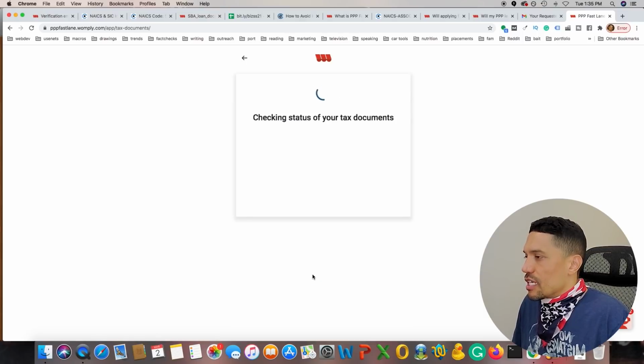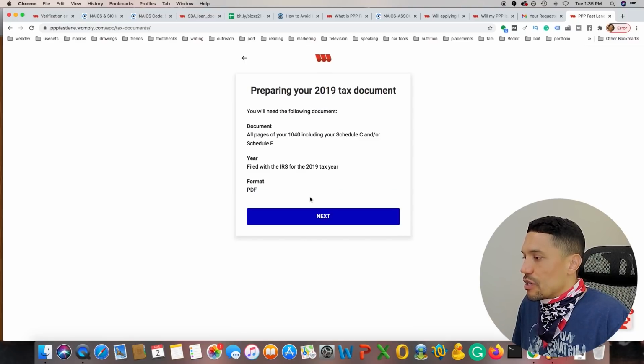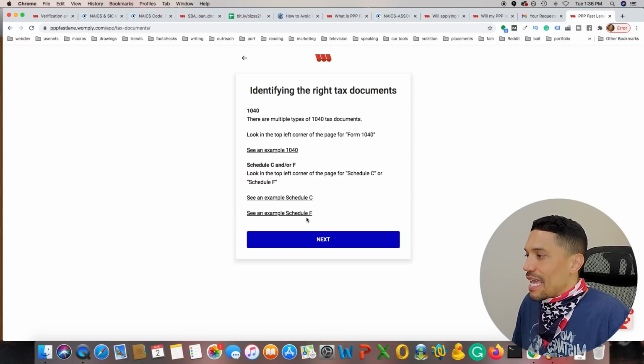Next, checking status of your tax documents. The government requires that you provide these documents in order to apply for PPP. You must follow these instructions carefully, otherwise your application will not be processed. Next, you will need the following document: all pages of your 1040, including your Schedule C and/or Schedule F, filed with the IRS for the 2019 tax year.